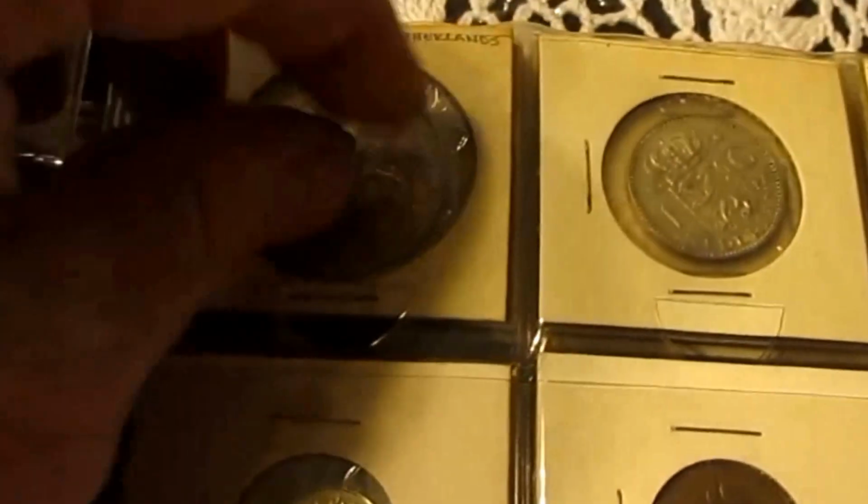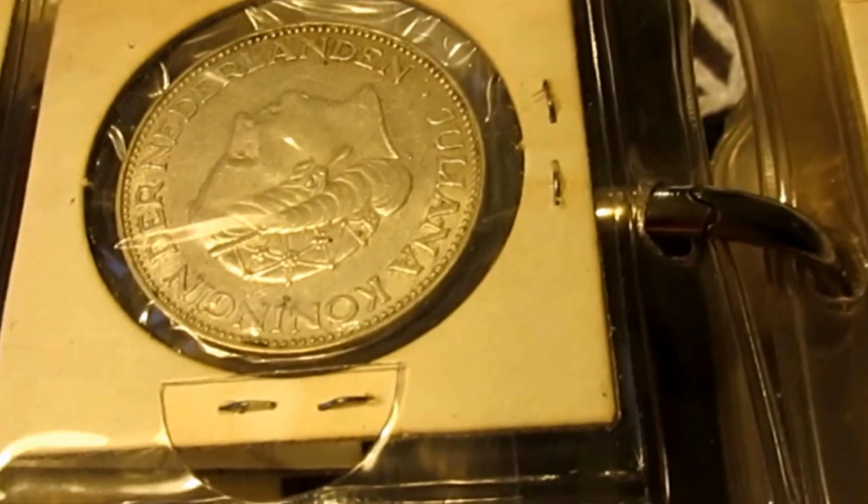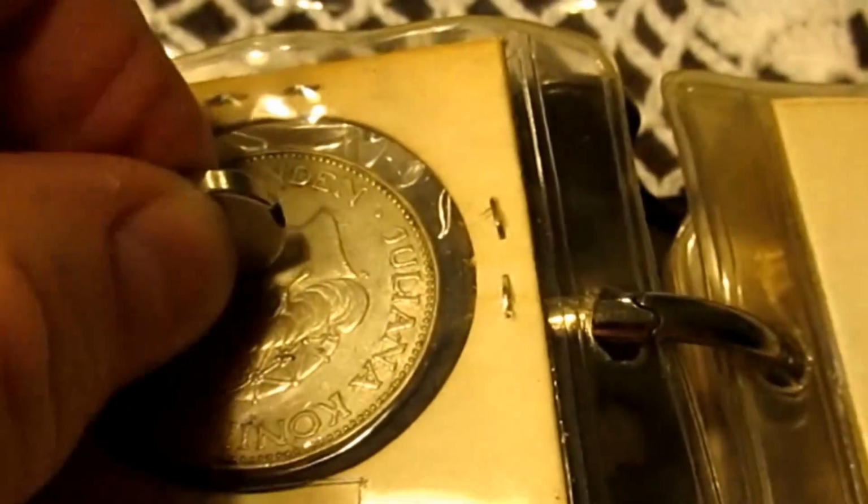Here's some German stuff. Here's a Dutch coin that I thought for sure was silver, but oops, it's not silver. Sure looks like it though. So anyway, I was shocked to see that. Huh, it's weird. It's magnetic on one side, but not the other. I don't understand that. If anybody knows anything about that, let me know. Why would this Dutch coin be magnetic on one side, but not the other?